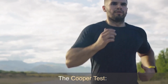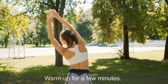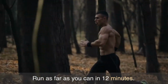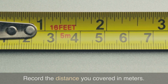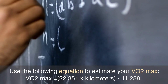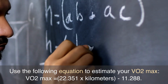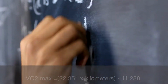The Cooper test. Warm up for a few minutes. Run as far as you can in 12 minutes. Record the distance you covered in meters. Use the following equation to estimate your VO2 max. VO2 max equals 22.351 x kilometers, minus 11.288.